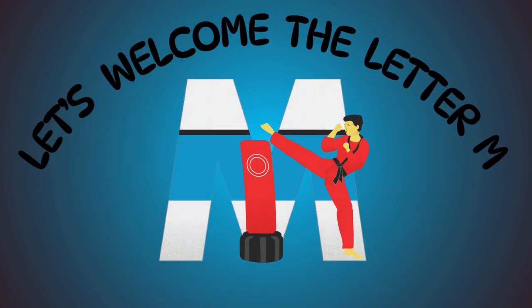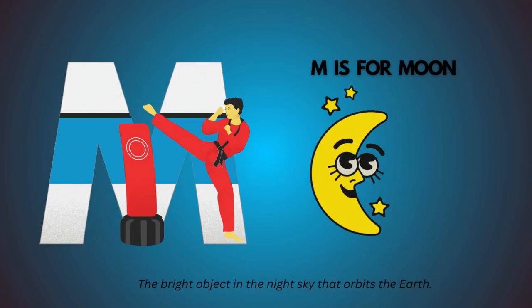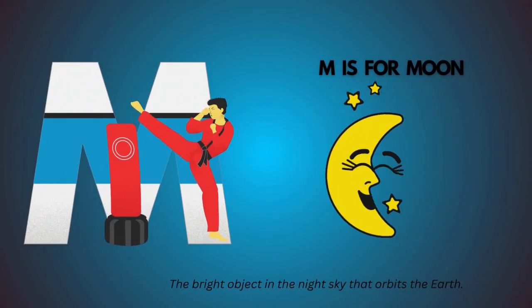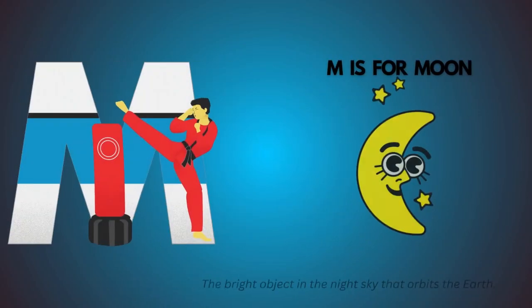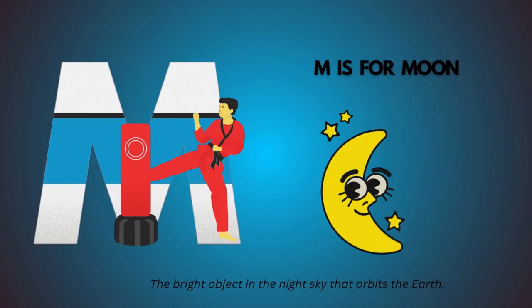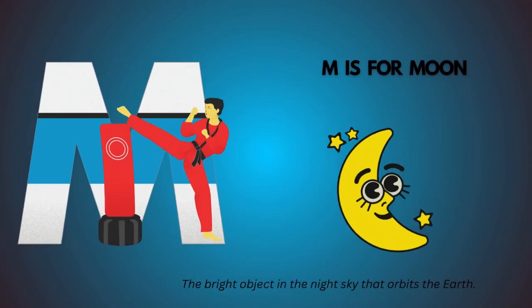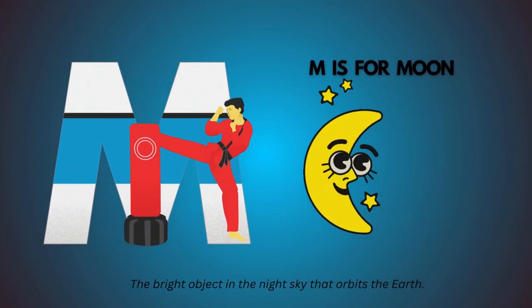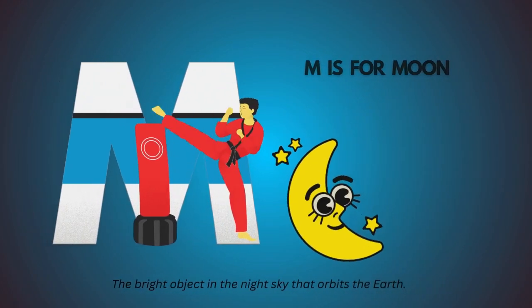Let's welcome the letter M. M is for moo. The bright object in the night sky that orbits the Earth.